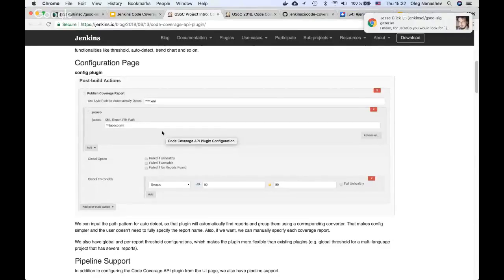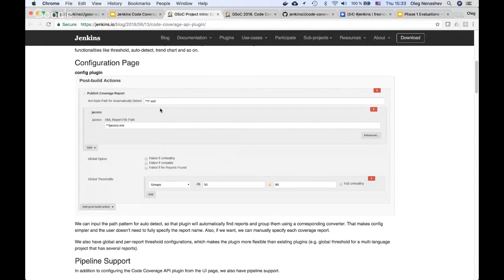Actually, it's one Jacoco. I have not implemented an auto detector for Jacoco, but it is easy to implement. If I had implemented it, it can be done. I think it is not hard to implement. So it can be done.